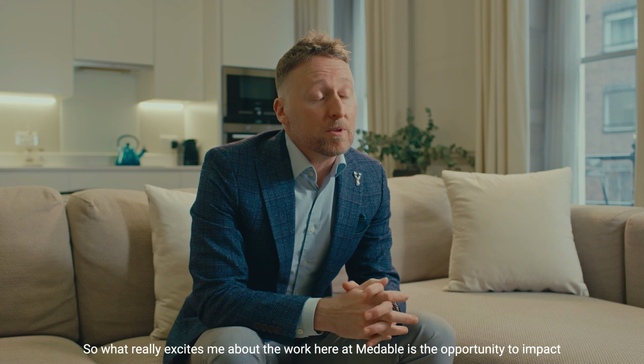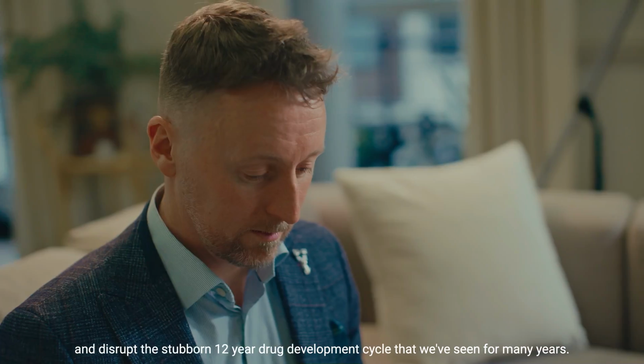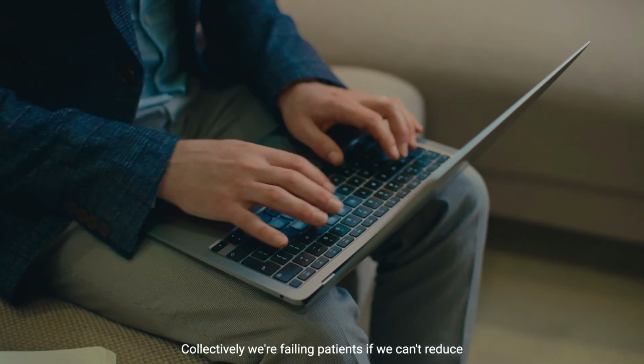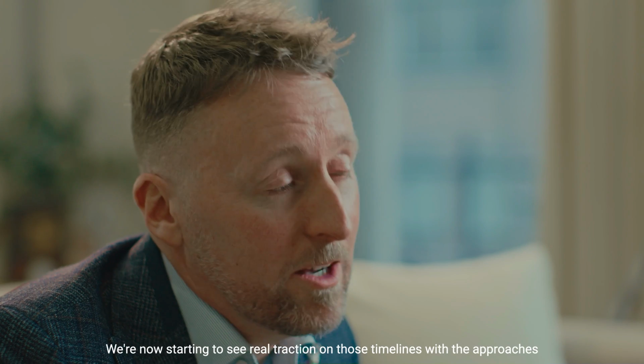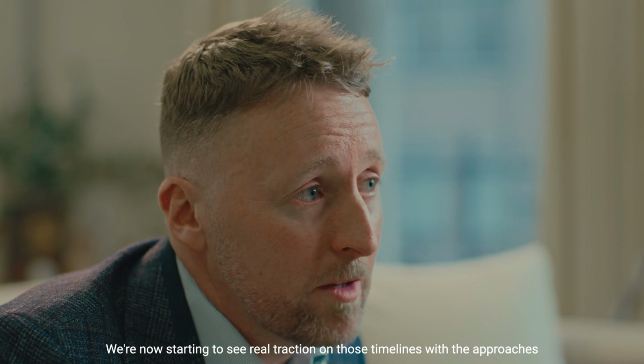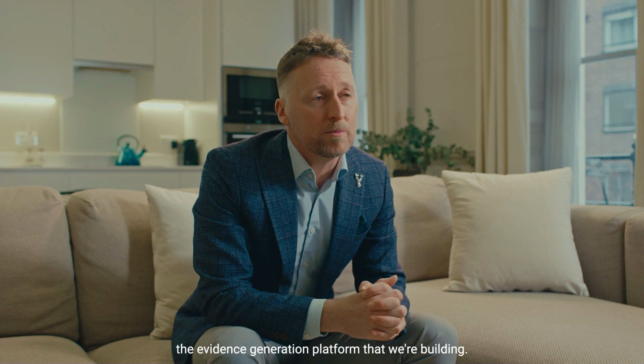So what really excites me about the work here at Medable is the opportunity to impact and disrupt the stubborn 12-year drug development cycle that we've seen for many years. Collectively, we're failing patients if we can't reduce those timelines to bring new medicines through to patients. We're now starting to see real traction on those timelines with the approaches we're taking here at Medable, and specifically around the evidence generation platform that we're building.